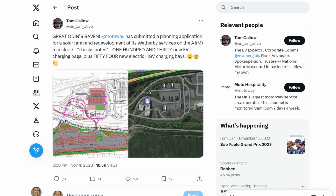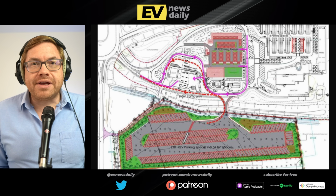Somebody who I follow on X works at My Energy, and he knows a lot about charging, more than pretty much anyone about how to do charging and all the infrastructure around it, because Tom used to work for BP Pulse. This is a planning application going into one of the highway stops here in the UK. It's Wetherby, a motorway station on the A1M, and they're putting a solar farm in. It's a 5 megawatt solar farm, I think, but also 130 new EV charging bays and 54 heavy goods vehicle charging bays.